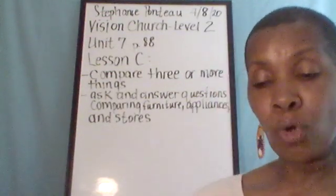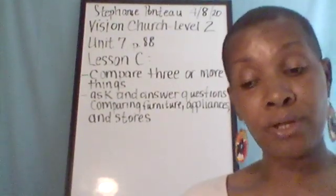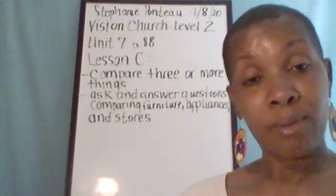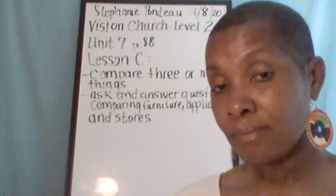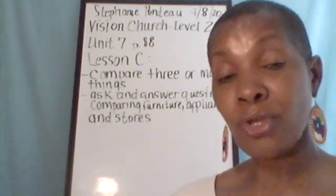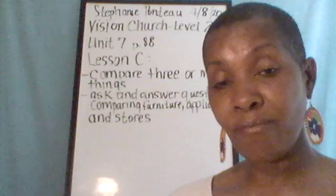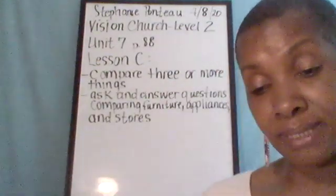If I put my hand over the yellow chair and we're only looking at the blue armchair and the red kitchen chair, then I would say which chair is cheaper because I'm only comparing 2 things. Which chair is cheaper? Yes, that's right. The red chair is cheaper because it's only $59 and the blue chair is $79. Okay, now if I move my hand and you see all 3 chairs, then I'm going to ask which chair is the cheapest.